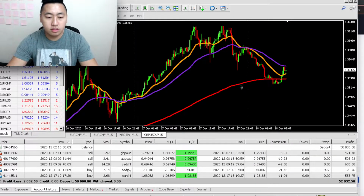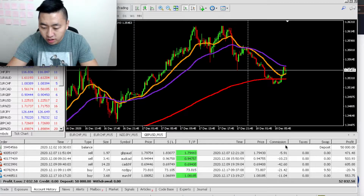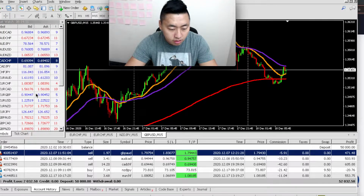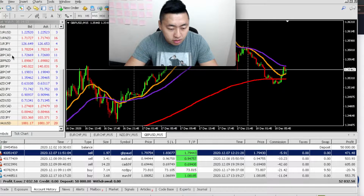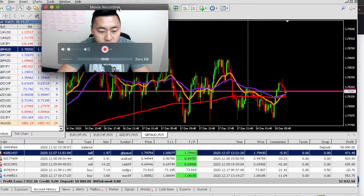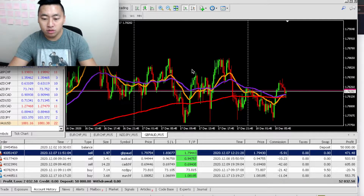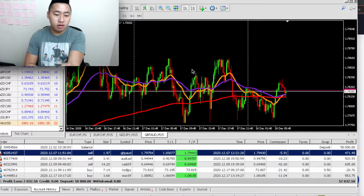All right, so here we are. Let's go through the first trade first. GBP/AUD. Before I trade, I always look at news and I don't trade within an hour or two before the news. I don't want it to affect the way I trade.